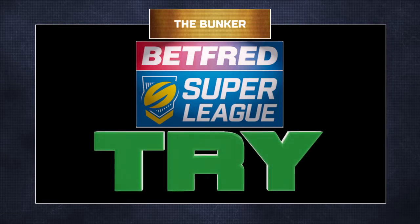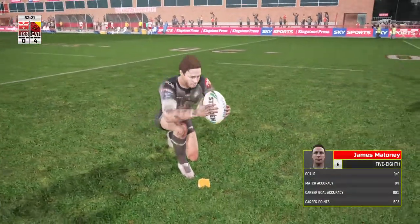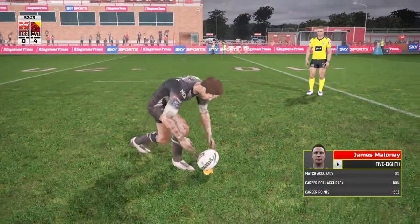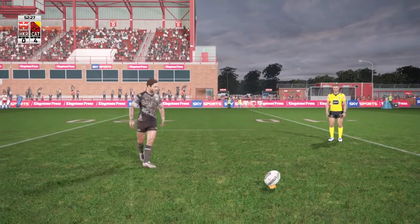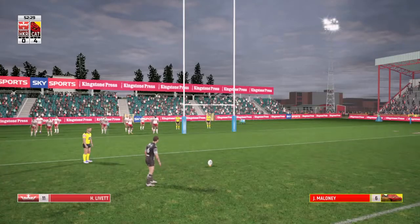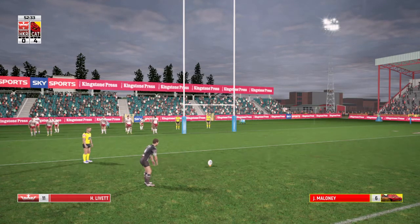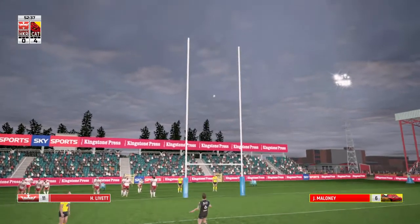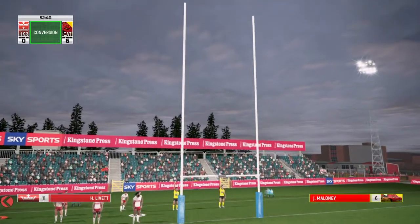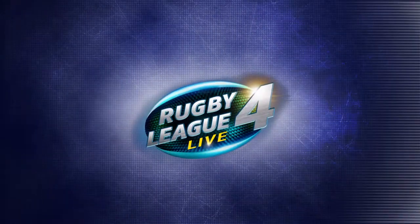The green light, and it's a try. Should be able to land this one. You can count that as 2 points. The Catalans Dragons, the away side, is still in front.